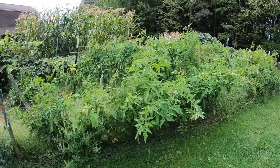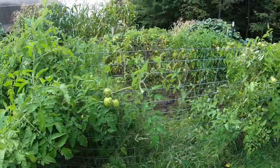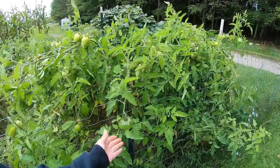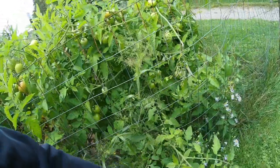We have lots more tomatoes coming on. Lots more. Some are dying off, and that's okay. But my big boys are coming on now. I missed one. My big boys.